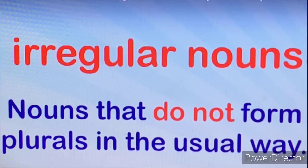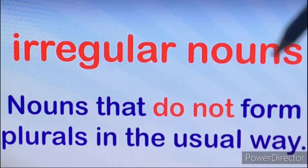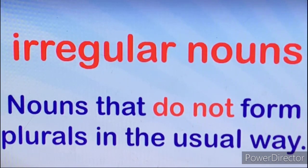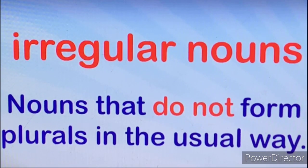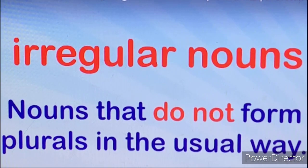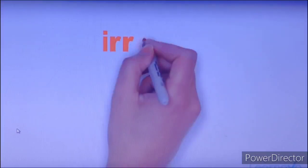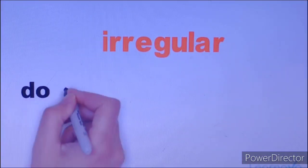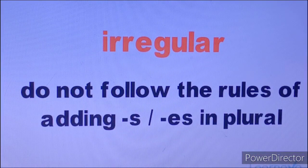What are irregular nouns? I repeat, what are irregular nouns? Nouns that do not form plural in the usual way means they don't follow the rules. They have different rule. Like usually in singular form of noun, we add S in the end or we add ES in the end of the word to make them plural. See, irregular nouns. They don't follow rules of adding S or ES. You cannot put S or ES in the end of the word and change the singular form into plural form. No, they have some different rules, completely different rules.